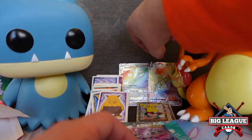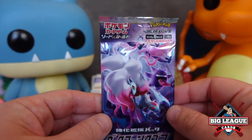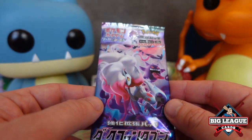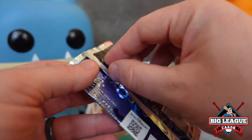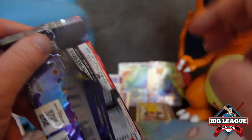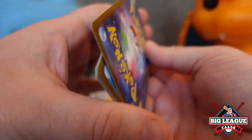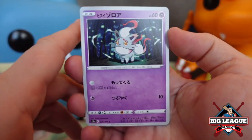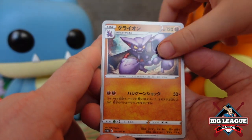I need some sleeves and I need some top loaders for sure. But for now, we're going to roll right into our next pack here. This is from a Japanese set, and they have an awesome selection of Japanese sets at Big League Cards. So let's take a look at what we get here. I don't have too much from the Japanese, and I don't know if there's a card trick for sure, so we're just going to go ahead and go right into these and see what we get.